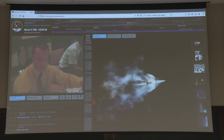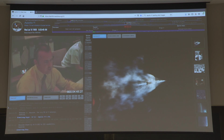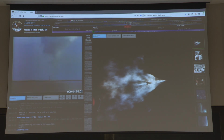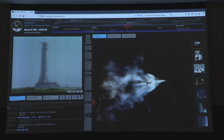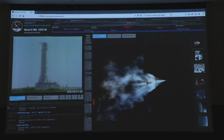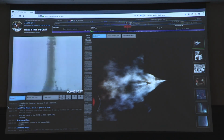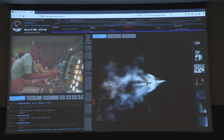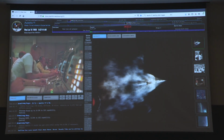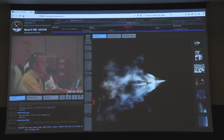How you look, Bruce? Booster flight. Go light. No, look okay. Booster says it's looking good at 5 minutes. 11 Houston, you are go at 5 minutes. Roger. Downrange 270 miles, altitude 82 miles, velocity 12,400. Stand by.